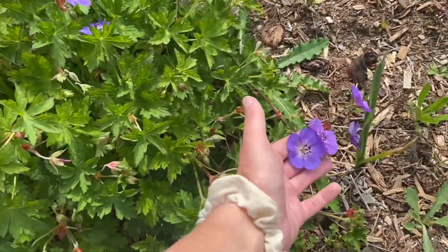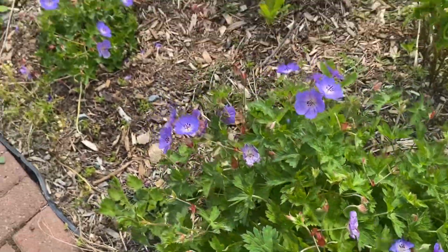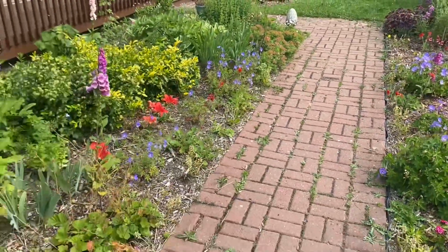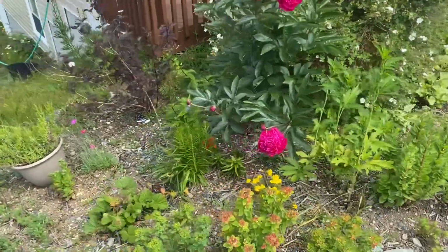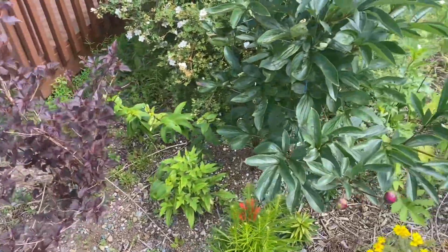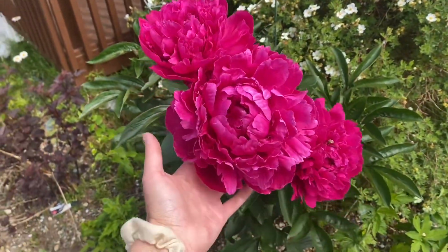This is geranium Rozanne, an amazing, amazing geranium. Although my middle one is small and has been for a few years, so I don't know what's up with that. And then over here, I've got a ninebark, which was transplanted last year, so that's still getting its footing. Got this amazing peony.